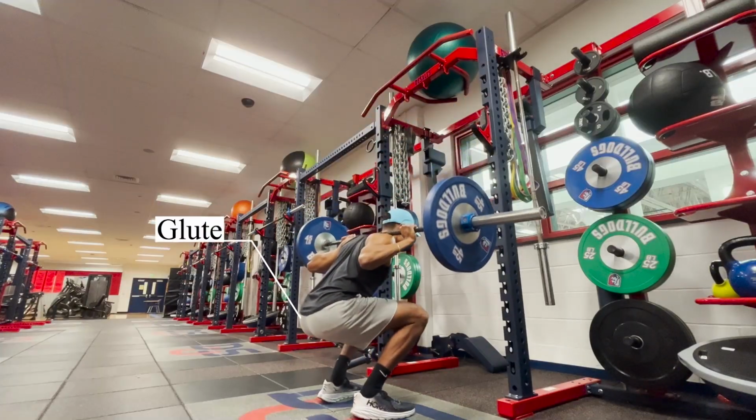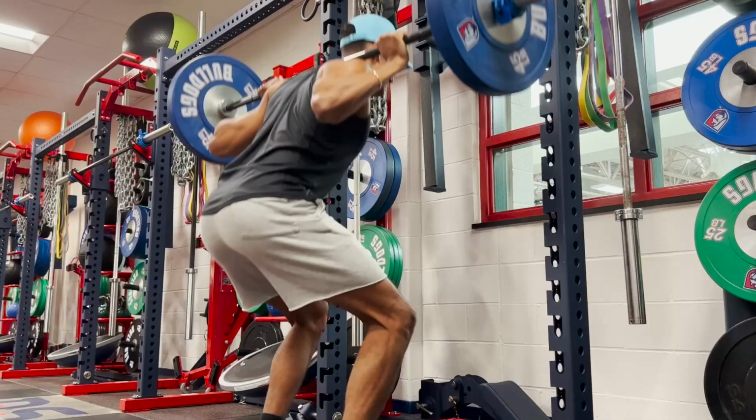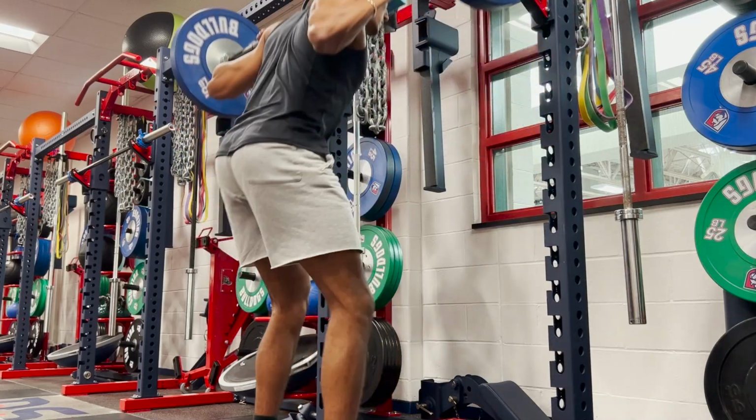It's also important to note that during squats, if you increase your stance width, you're going to get more activation of your adductors, or your inner thigh, along with your glutes. Squats are not only an amazing exercise because they build muscle, but they also help with your mobility, your flexibility, and increase your bone strength. So there's a whole bunch of benefits to performing squats.